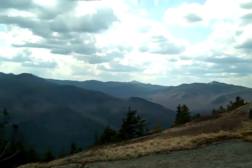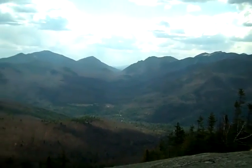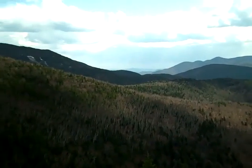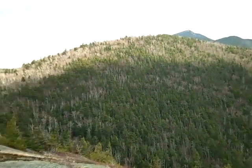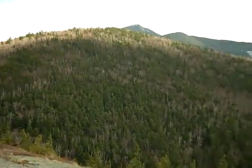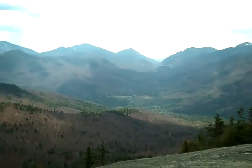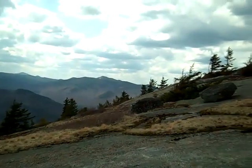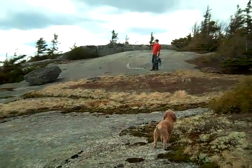Pretty amazing spot. Beautiful day. Very calm up here. Nice pan. One of the great spots in the High Peaks area. Great day of hiking. There's the Bard and Lily.